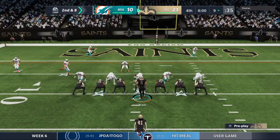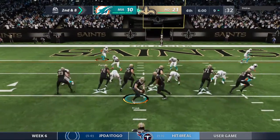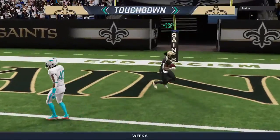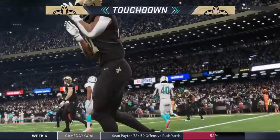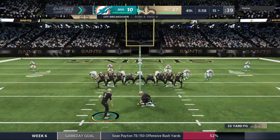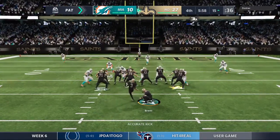Ball at the 9 on 2nd and 8. They run it again with Kamara. And he'll take it into the end zone for the Saints touchdown. Alvin Kamara, his 6th touchdown of the season. And the Saints now add 6 to their lead.